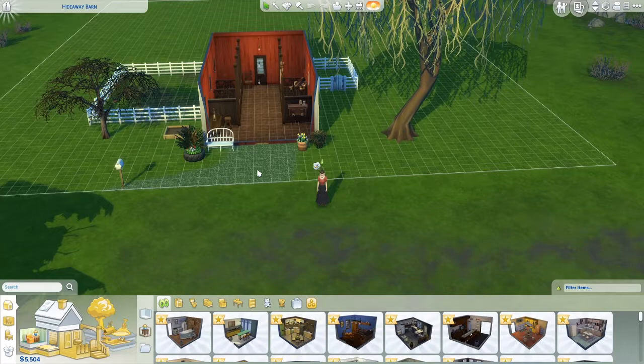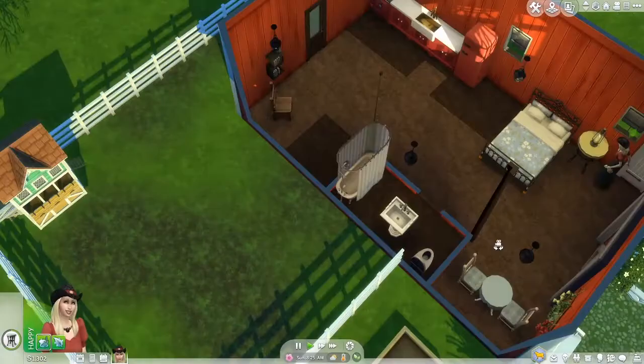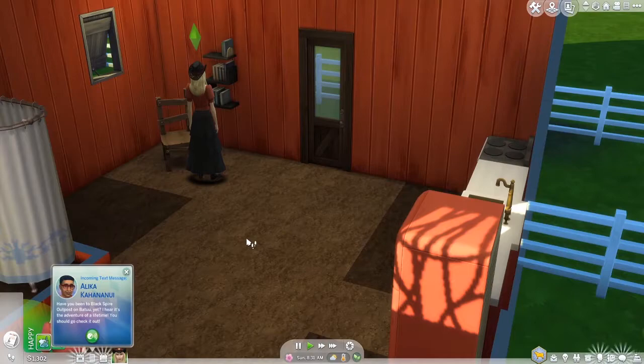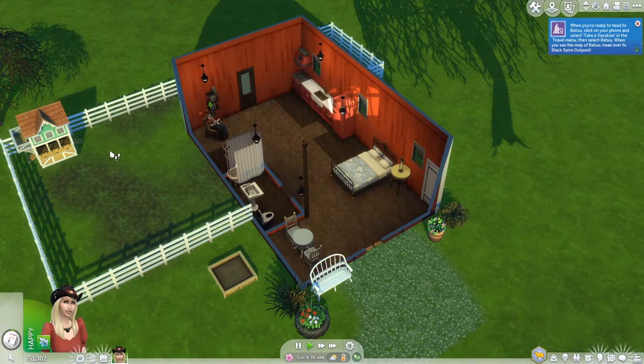All right, I'm going to go ahead and give her the things that she needs to live. So I have a bedroom, a kitchen, a reading area, a bathroom, a dining area, all the comforts of home, and one chicken coop.